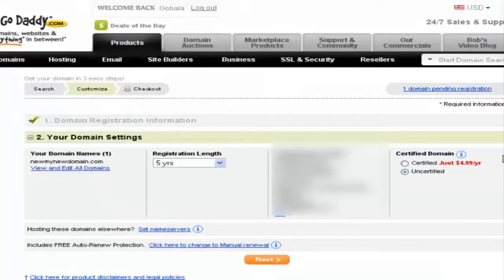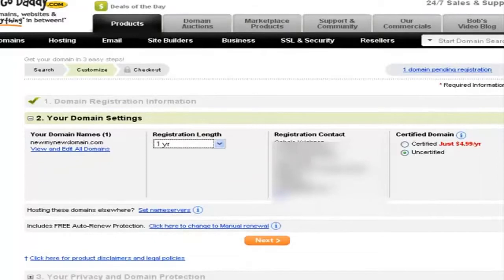So in the next step, GoDaddy is going to recommend a registration length, and of course they're going to go for one of the higher registration periods of 5 years. But if you just want to register this domain name for a year, then make sure you select a year here, okay, and then make sure that your registration contact is correct, and then click on next.